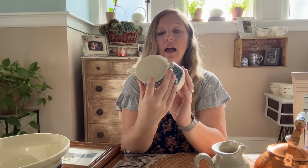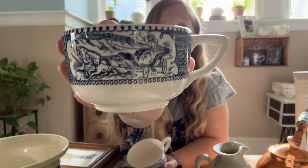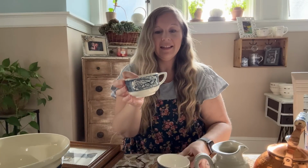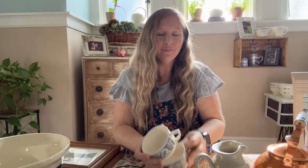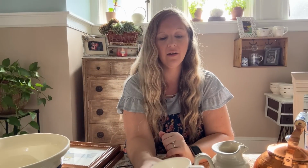And they are of just a woman in a horse-drawn carriage. Just this nice little antique feel. And I love it, it's the perfect little tea set. I drink a lot of tea in the fall and winter. Like I said in my Trader Joe's haul, I think that tea is just such a great way to wind down in the cooler nighttime. So I'm excited for these. I will definitely get some good use out of them.